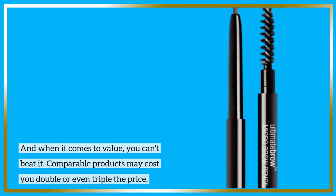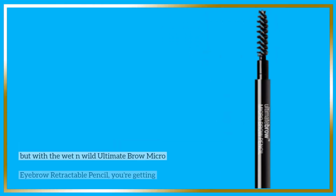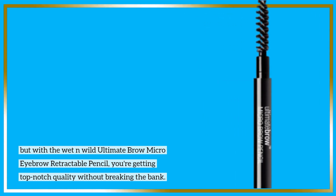And when it comes to value, you can't beat it. Comparable products may cost you double or even triple the price. But with the Wet n Wild Ultimate Brow Micro Eyebrow Retractable Pencil, you're getting top-notch quality without breaking the bank.